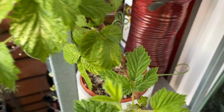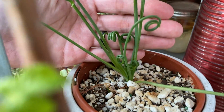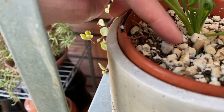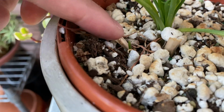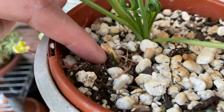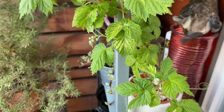The frizzle sizzle, you can see the leaves are getting super curly, which is a good sign. Looks like it's enjoying the sun. And if you look closely over here at the surface of the soil, you can see a little green spike. That's a new growth actually. So yeah, it's sending out another new plant, which is good news.